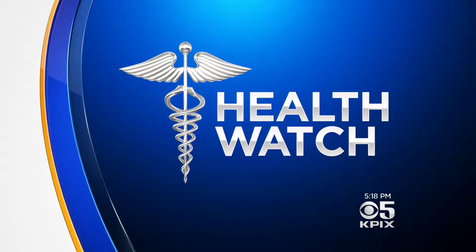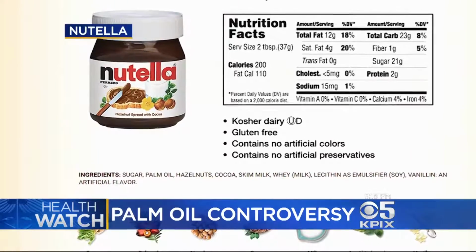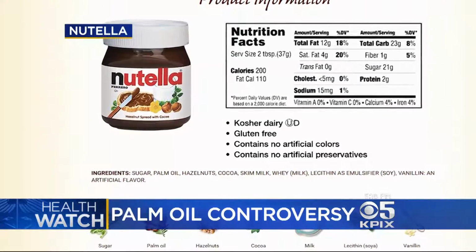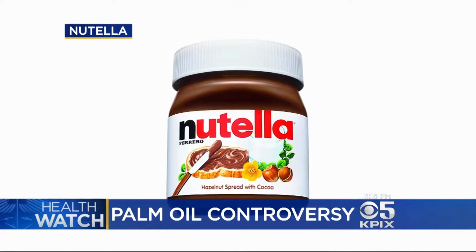Also on the Health Watch, a new report says palm oil, a key ingredient in Nutella, may cause cancer. European officials are trying to list the oil as potentially carcinogenic, especially when it's processed and heated. However, officials did not ban palm oil from foods, but said more research is needed.